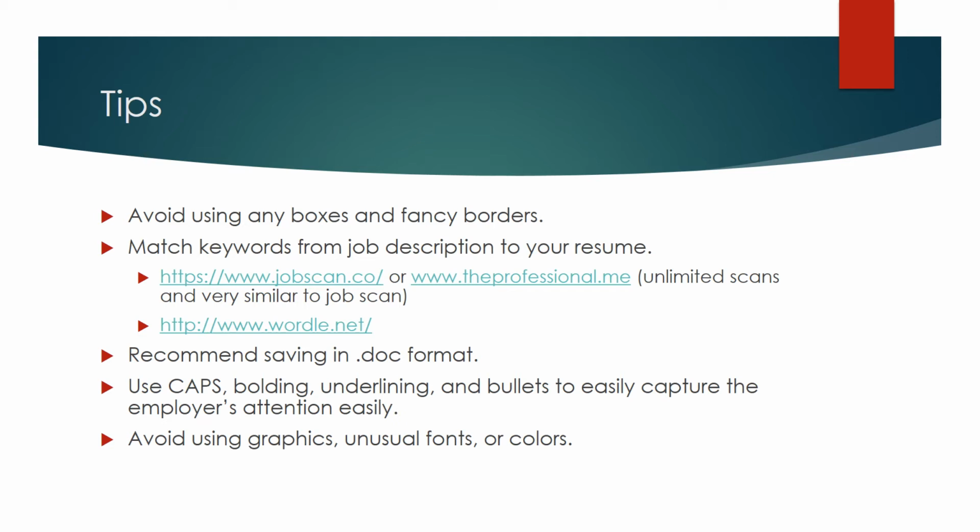you might not even be seen by the employer. A lot of the time when people are applying for jobs and they tell me that they're submitting application after application and they're not hearing back from anybody, this is a lot of the time the disconnect. So you want to make sure that you are doing this.